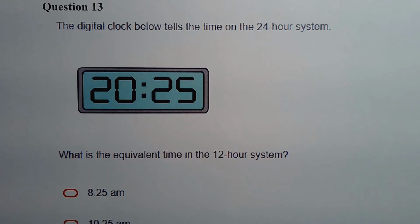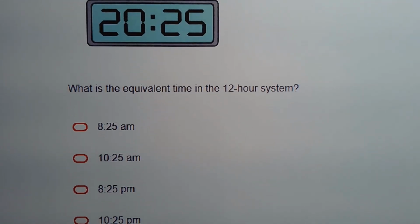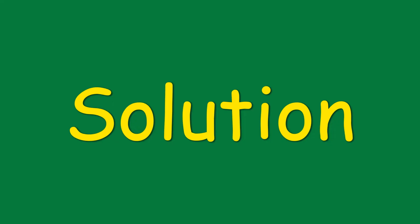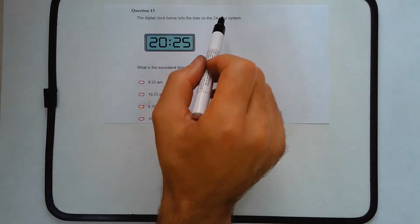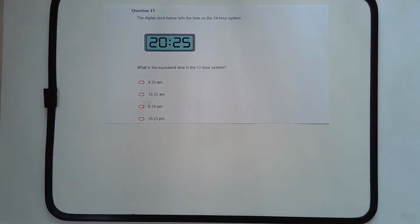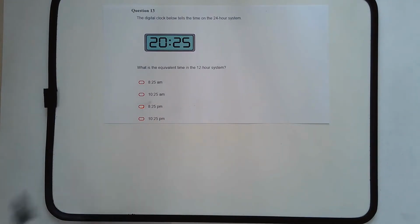Question 13. The digital clock below tells the time on the 24-hour system. What is the equivalent time in the 12-hour system? With 24-hour time, any time indicated that's 1200 or after is the time in the afternoon. So the first two options are incorrect, since 2025 is after 1200.